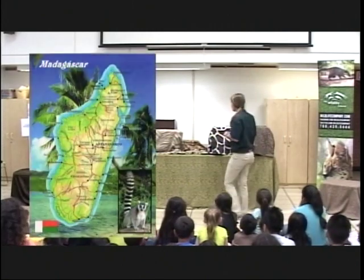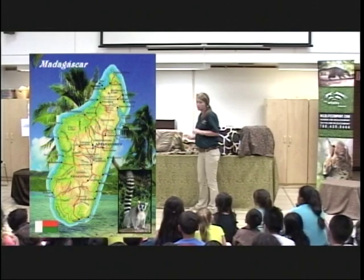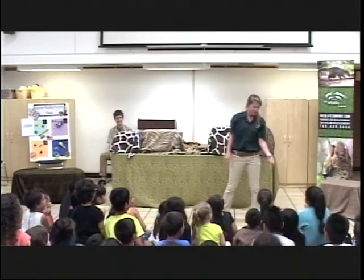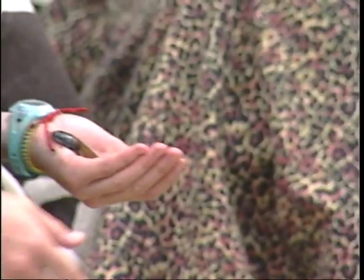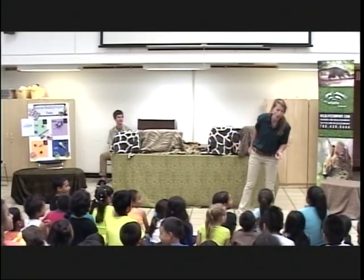So for my first friend, we're going to go all the way to Madagascar. And in Madagascar, we have the most important animal there. You're good, you're good. All right, now this is my friend, and he is what's called a Madagascar hissing cockroach. Now, he is the most important animal out in the forest because he has a job.